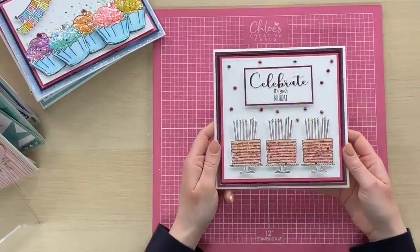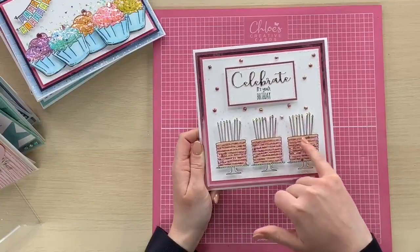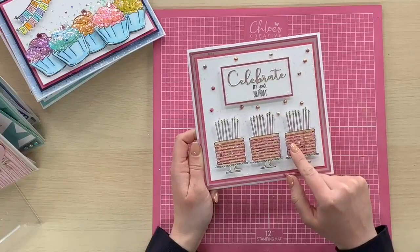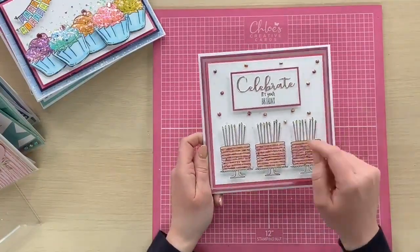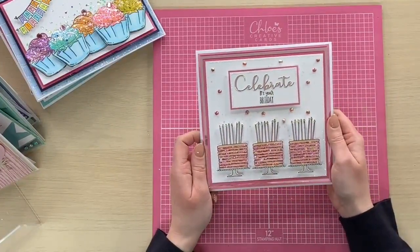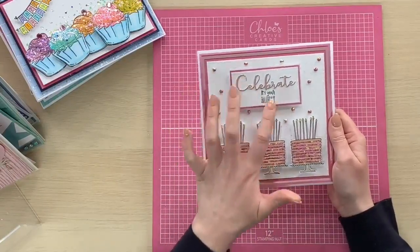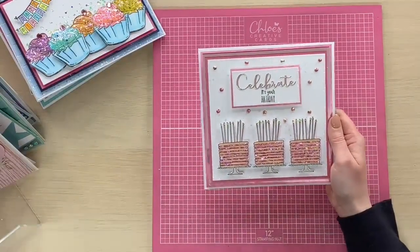Next up is using that lovely layered cake. So like I was saying, you can stamp this, colour it in, and then glitter in the middle here where the jam would be, and cover it with your Sparklicious glitter, and you can see how fab that looks. As well, you can use the Celebrate die like our sentiment builder dies, if that makes sense. So you can use Celebrate and then pop your little "It's Your Birthday" underneath.